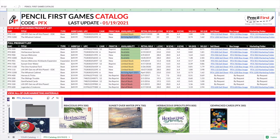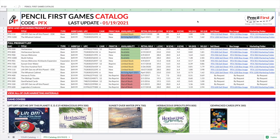All right, so this is the Pencil First Games catalog. Before making this catalog, I used to do distributor updates or newsletters that I would send out, but I would just list the products in an email. There's better ways to do it. So what we've created here is really a spreadsheet that's easy for partners to review, get the key details, and share with their team, as well as integrate into whatever reporting they have. There's some bells and whistles that I've added because I like to do that kind of thing, but the basic information is what we're going to be showing here.